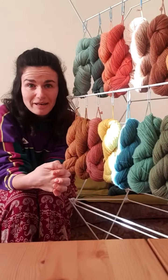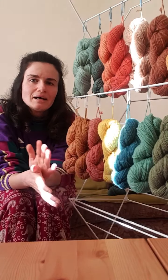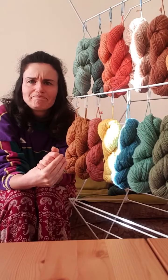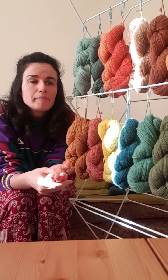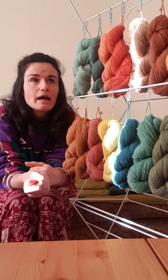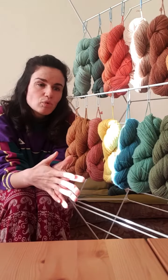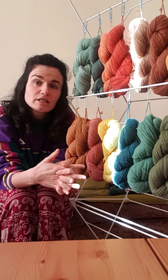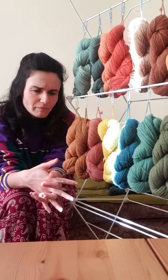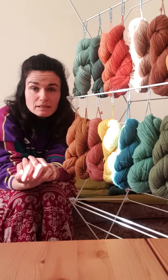So my name is Maria. I run Marsh and Moor, which is a small project slash business which involves weaving and natural dyes. And I work only with British wool, pure British wool, which is regeneratively farmed. So for me, this is really important because it is the backbone of my business.